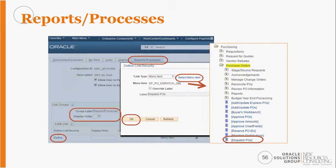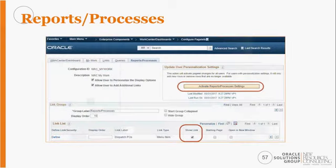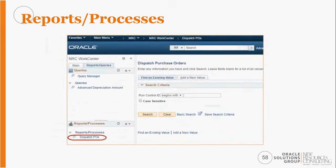Lastly, reports and processes. Same thing as some of the other pages you've seen, such as adding a link to a page. Create the group label, define, navigate to the report or process you want. This is a process for dispatching a purchase order. Click OK, show link, activate, and it appears under there, and you can run all your processes related to your job description. One thing I didn't show is you could have multiple groups. So I could have reports, and below that I could have processes, and the triangle is collapsible. You can click it to collapse it, bring everything up, and expand it by clicking on it again.